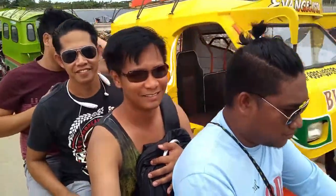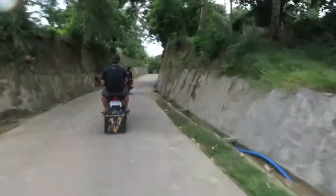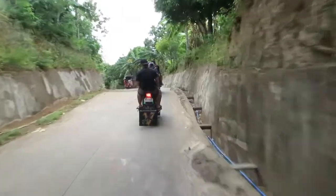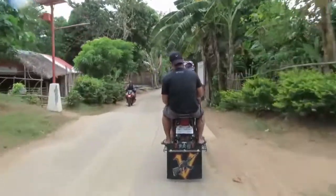Welcome to Biri Island. This is habal-habal public transportation, which is you can pay 190 per unit. So tatlo kami, hati-hati, maximum for 8 hours. You have to pay 200 for the tour guide to ensure your safety, of course.